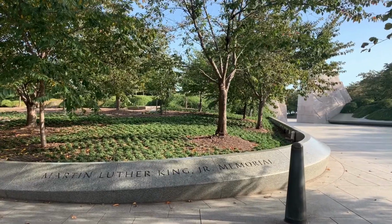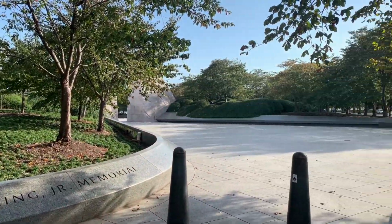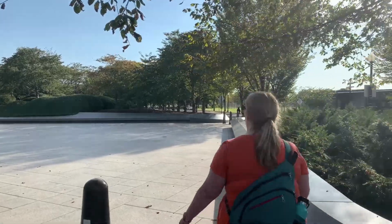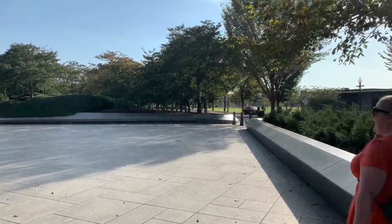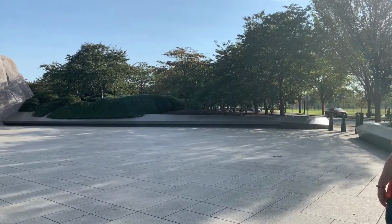This is the newest memorial along the Tidal Basin. It was dedicated in 2011, so actually 9 years from when we're recording this, 9 years ago this month. This is the only memorial on the National Mall to honor an African American, and it's one of just a handful of national memorials in DC that honor non-presidents.